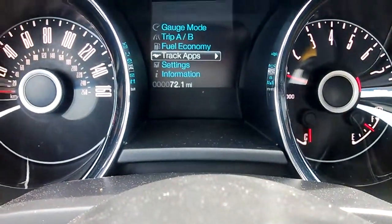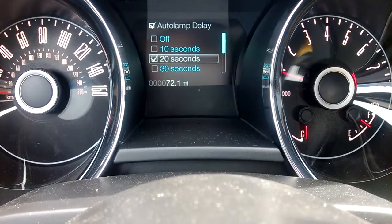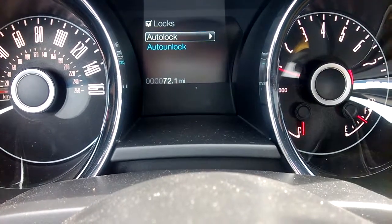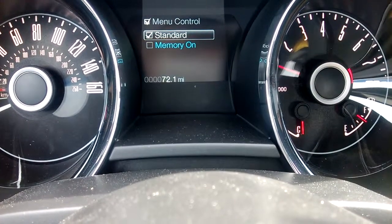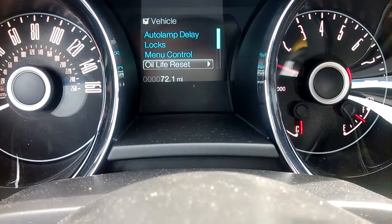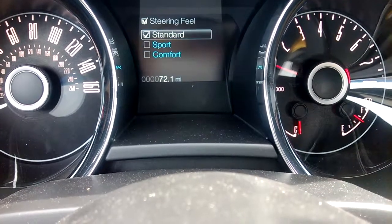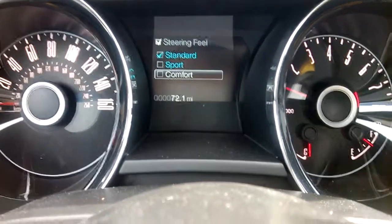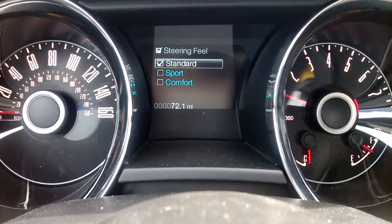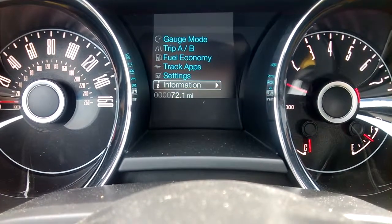Alright, let's see what else we got. Settings. The vehicle, the auto lamp delay for however long you want. Locks, whether you want it to auto lock and auto unlock. Menu control. Oil life reset. Steering feel. You got standard, sport, and comfort. We're going to try the standard right now. And those are your settings.